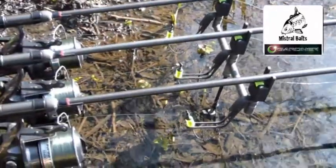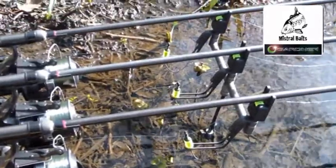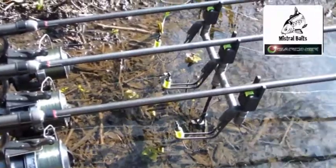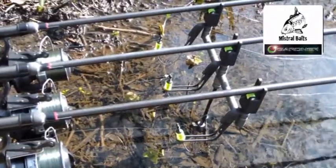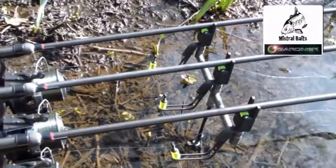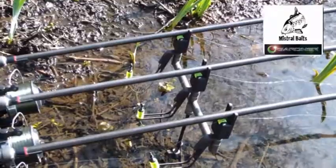These are the new Gardner bugs and cradles. Don't know if you can see those. Ever so good. You can fish super slack lines, and there's no risk of the bobbin getting tangled or caught on something during the take. Really good. Coupled with the ATTS alarms.